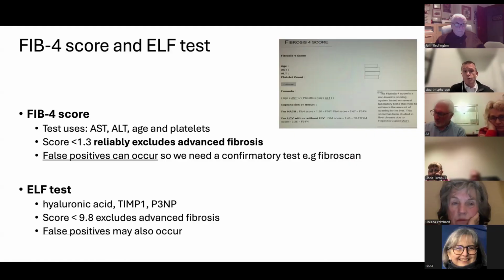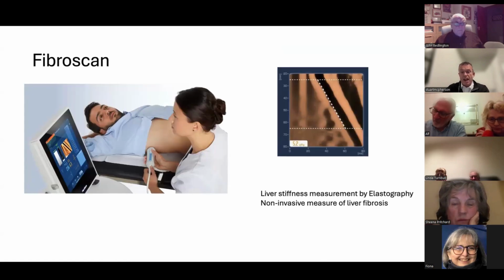The problem with the FIB-4 score is it's easy to calculate, but we get false positives. In other words, people have a score that is high, but they don't have advanced fibrosis. So we have to do another test to confirm that, such as a FibroScan or this other test called the ELF test. The ELF test is another biomarker, but this measures components of the scar tissue itself in the blood. Again, a low score reliably excludes advanced liver fibrosis, but we also get false positives with this test as well. But they can be done anywhere because they're blood tests, so they could easily be done in primary care.